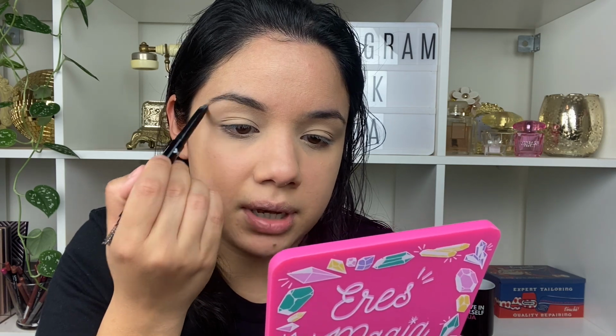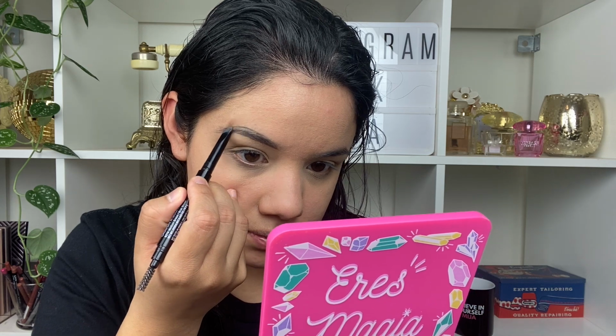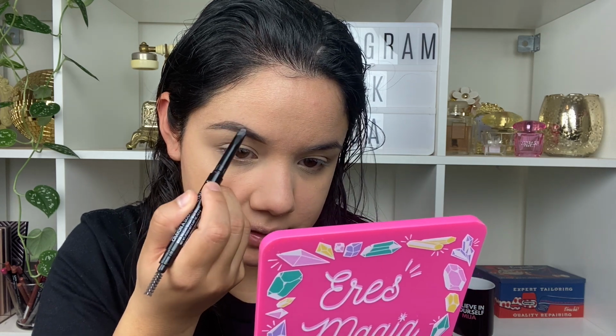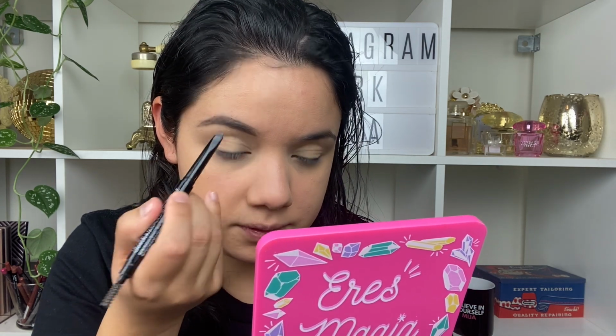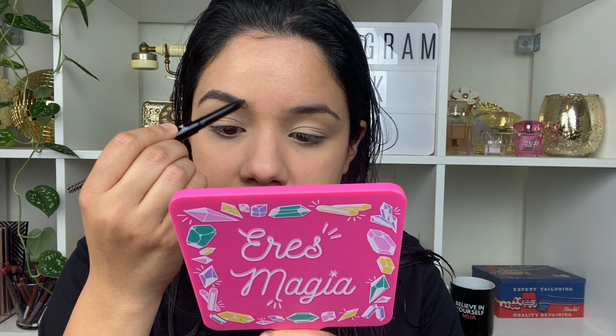But it is my Essence brow mascara. Look at that brow. This brow already looking better than this brow, girl. This one, in case you guys are curious, for me is in the shade medium brown, so this one goes really well with my brows.